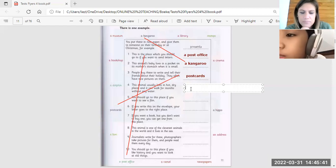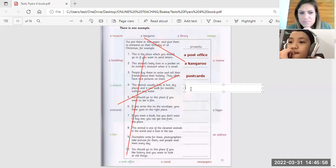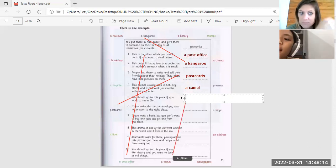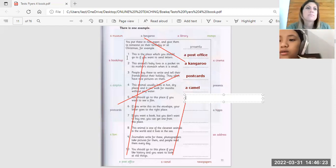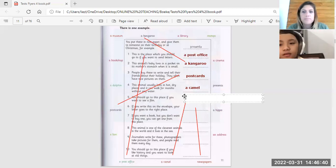Number four. This animal usually lives in hot, dry places and it can walk for miles without any water. A hippo or a dolphin? Lives in a hot, dry place and can walk for miles. A camel. Number five: you should go to this place if you want to see a film. A cinema.